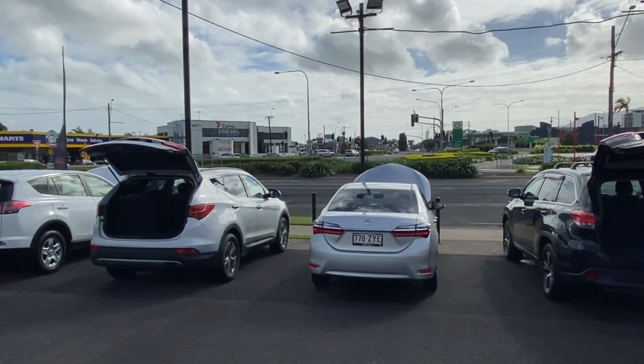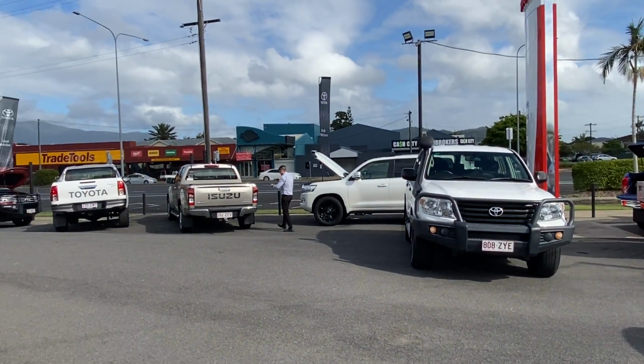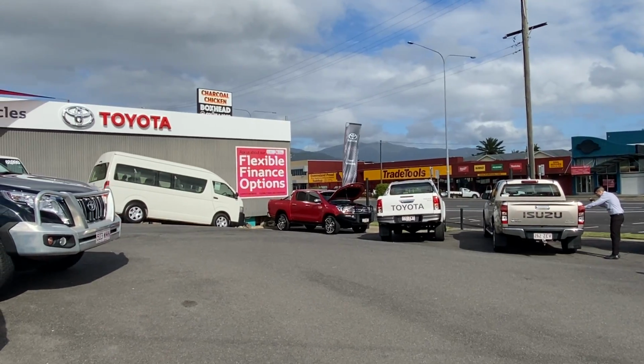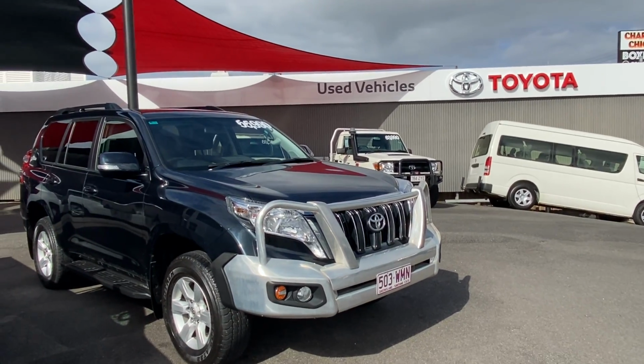Now, as you go along Mulgrave Road heading out of town, you will come across our brand new part of the dealership for Toyota and Lexus, parts and services out the back, and obviously our second pre-owned vehicle yard as well. As you can see, we do offer flexible finance options here at Toyota. My business manager is always happy to do up a quote and obviously see where we can save you some money.